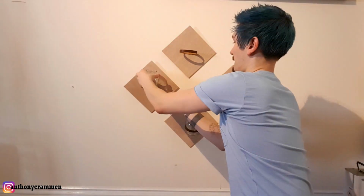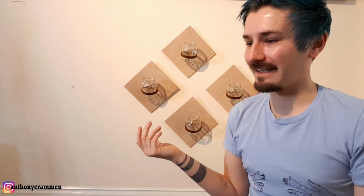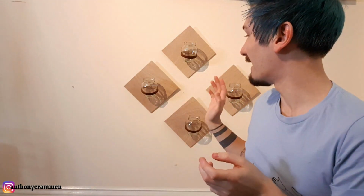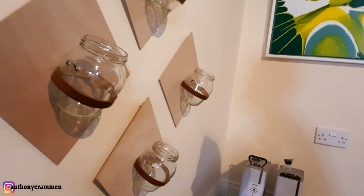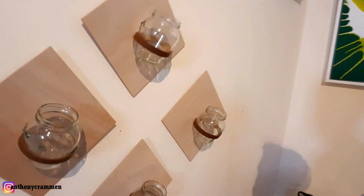Now this is the part I'm worried about, adding the jars, because these jars are glass, they're quite thick, they're quite heavy. I'm just hoping these can support them. Right. I have jars on the wall. They're hanging, and they haven't fallen. Hang on, I'll show you the side view. You can see there that they're pretty droopy, they droop off the wall. But other than that, they kind of work, and we'll put some flowers in and maybe that'll mask the droopiness.